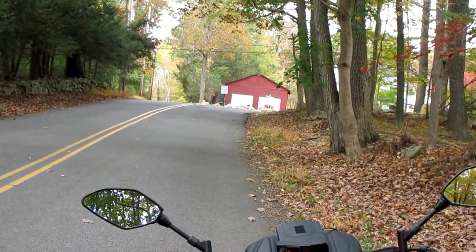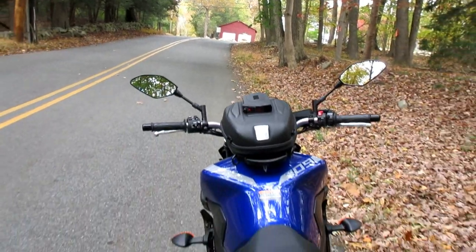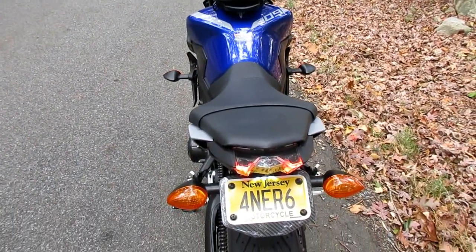And not a lot of traffic. That's the whole beauty of this area here. Very, very low traffic.